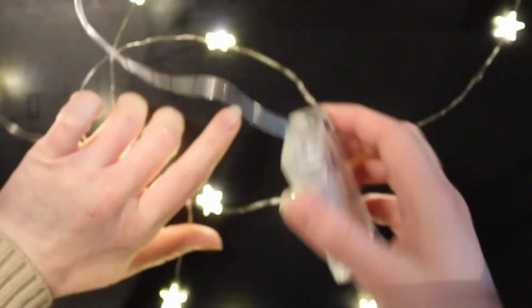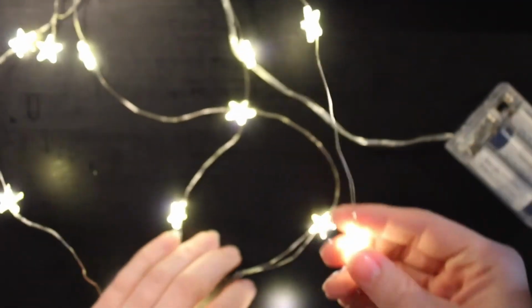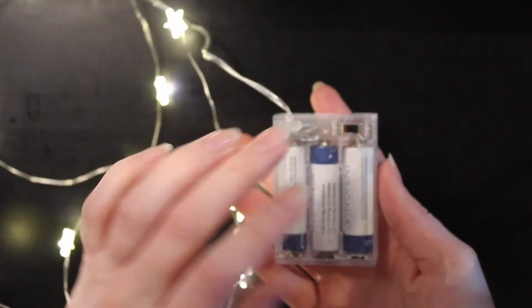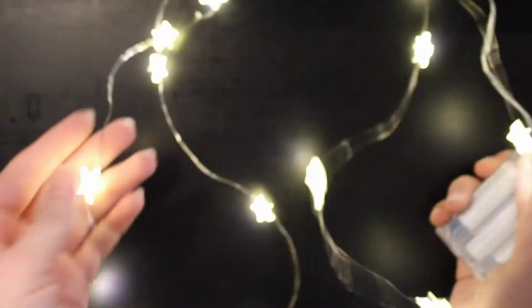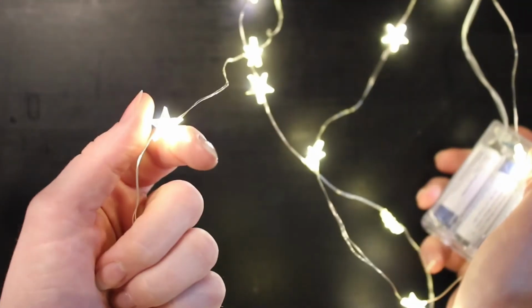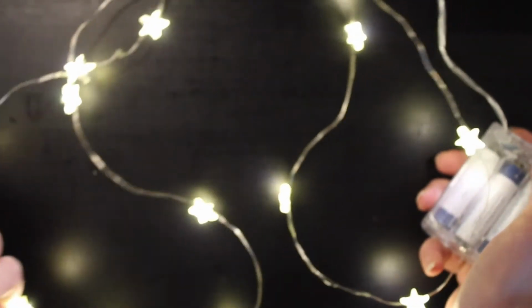And next on the list we have the fairy lights. I thought they looked better lit up, so I'm going to try and squish some onto the screen here. We've got just a little strand of fairy lights with stars and a little battery pack. It takes 3 AA batteries, and it's got a nice on and off switch so you don't have to pull the batteries in and out. And this item is credited to the whole of the Fairy Loot team.